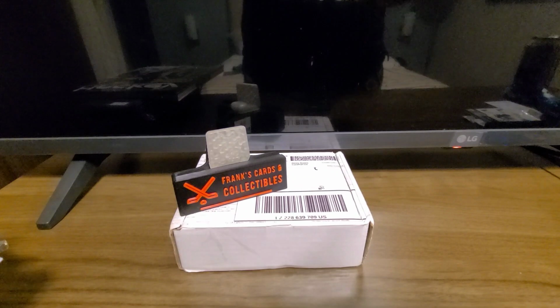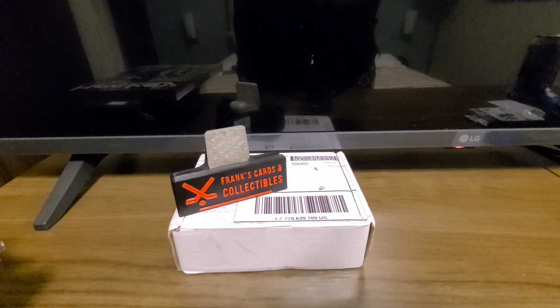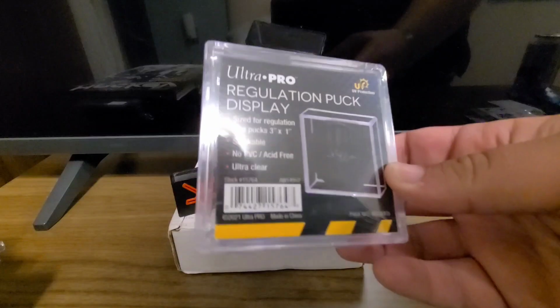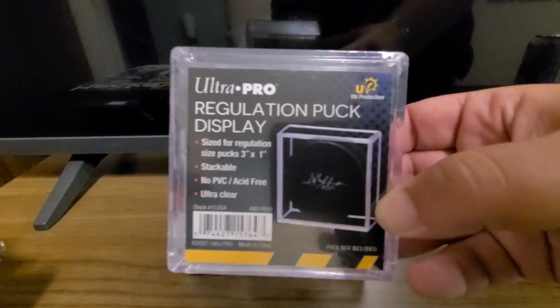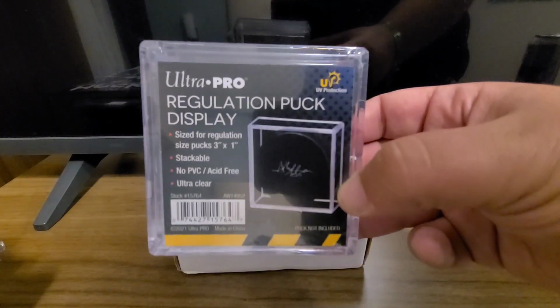Next, I stopped by the Ultra Pro booth, and they were giving out these little scratch cards, and they were doing breaks all day, and if you scratched a card and it had an NHL team on it, whatever cards were pulled during the break, you would get those cards of that team. Now, I scratched mine and I did not get a team, so I was not able to partake in the break, but I got myself a free puck display, so that's pretty cool. Now, when the expo comes back in November, I could bring this case with me and I don't have to fork out $6.